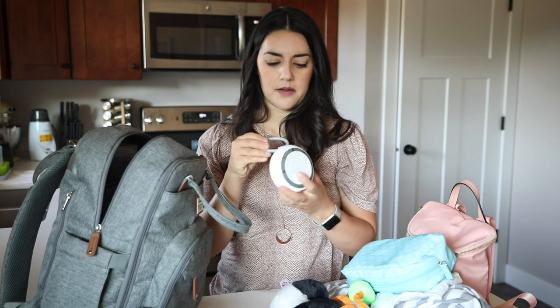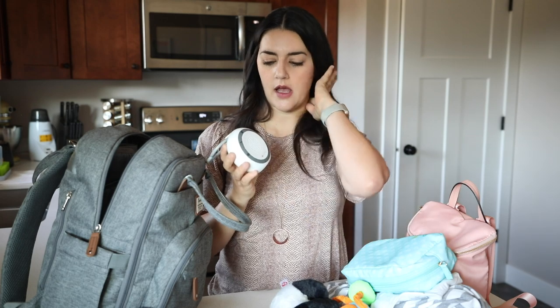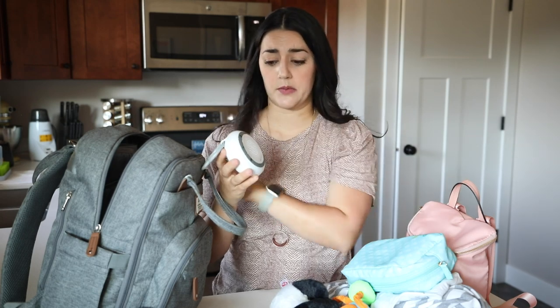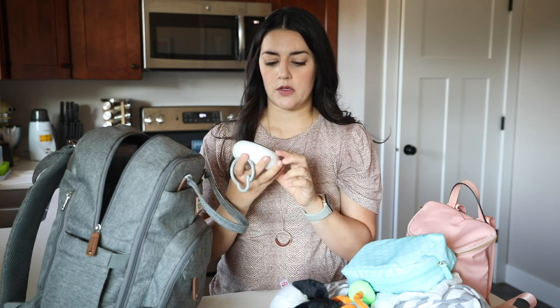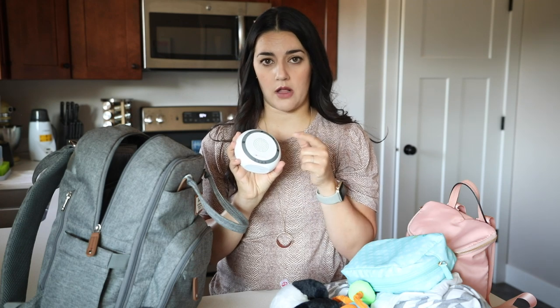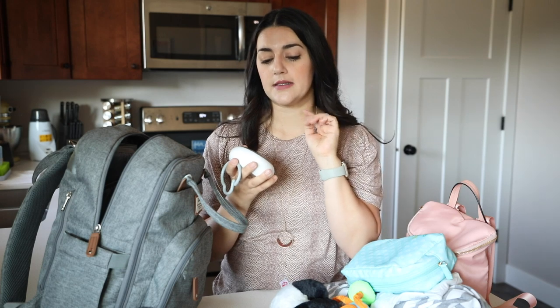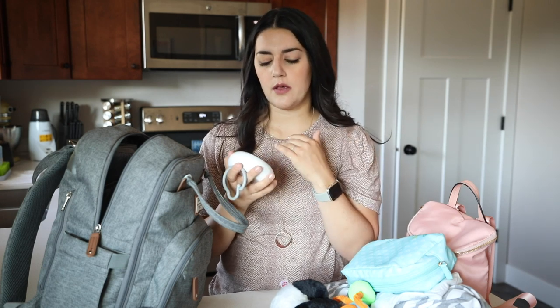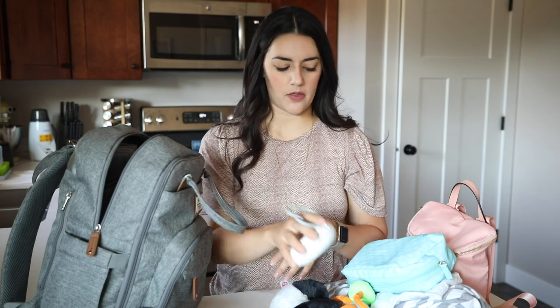I ordered this on Amazon. It is a sound machine. I think it was like $12, so it was a pretty great deal, and it works great. It's just battery powered, so you can time it out for how long the sound goes for. It plays lullabies, it plays ocean sounds. I think we just mainly keep it on the white noise. We haven't really used any of the other sounds. We just keep it on the white noise.